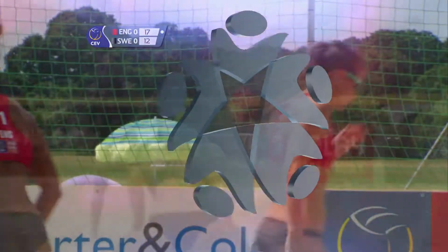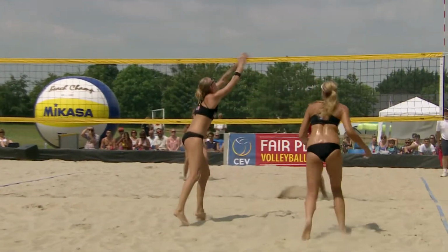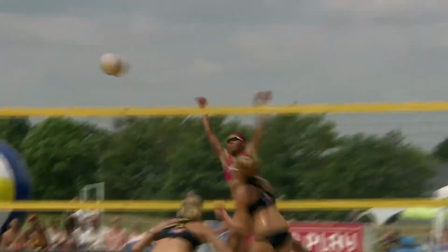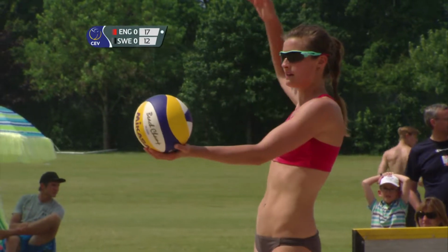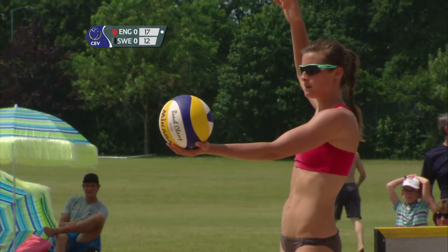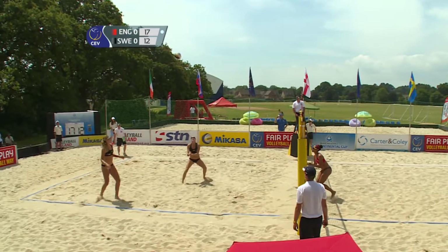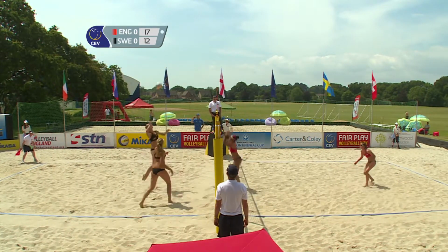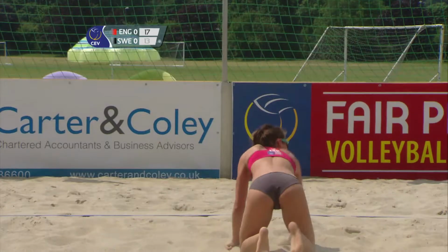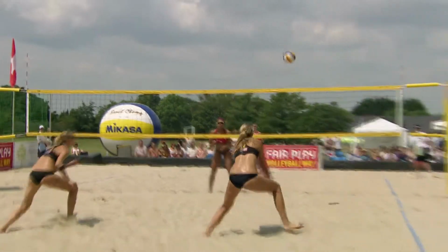And England are in full control now of this first set. A 5-point margin. Jumping into the cross court, Savannah Leaf, that's an excellent block. Dampney just waiting for the whistle. Remaining focused, another good serve from her. Well, that's a great touch from Leaf. And unfortunately, Dampney unable to scurry across to stop the cross-court roll.